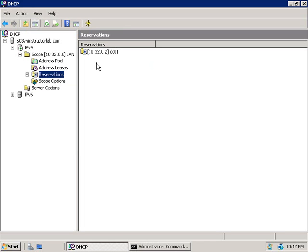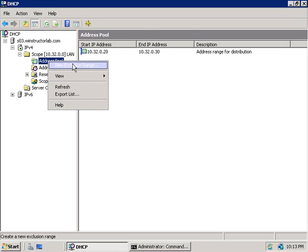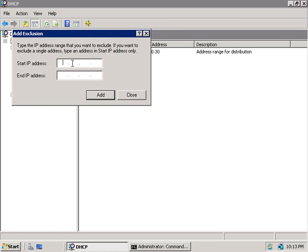Now we've reserved the address of 10.32.0.2 for our host DCO1. That means that even if our scope here did include this IP address, it won't allocate this address to any other host, since we've now reserved it for DCO1. The other thing that we can do is exclude IP addresses from the scope altogether. So if we right-click on Address Pool and choose New Exclusion Range, we could enter either a single IP address or an IP address range that we would like to be excluded from handing out.